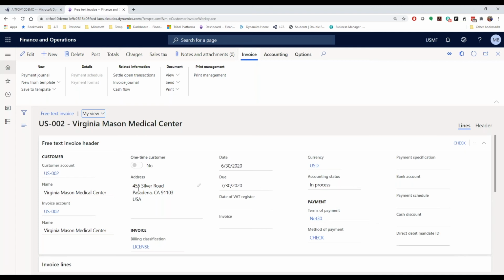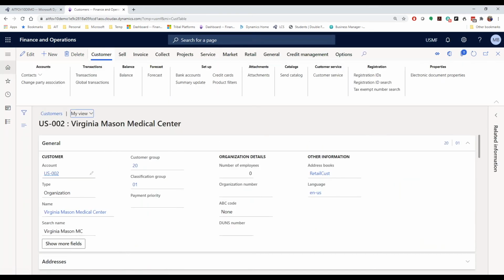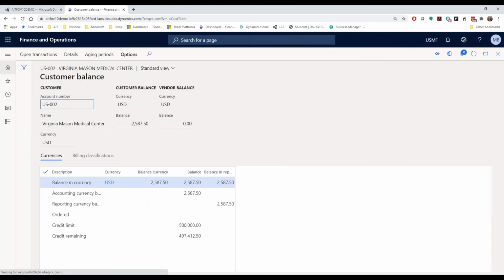But beyond that, maybe I want to see what is the current balance for the Virginia Mason Medical Center. And when I switch over to see this individual customer's view and balance, D365 gives us what we call billing classifications.